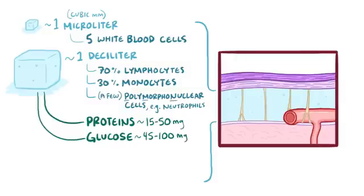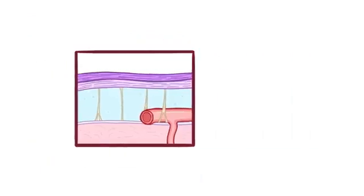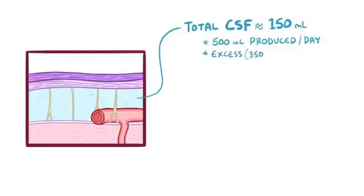The cerebrospinal fluid is held under just a little bit of pressure, below 200 millimeters of water, which is just under 15 millimeters of mercury, which is less than 1/5 of the mean arterial pressure. Now, at any given time, there's about 150 milliliters of cerebrospinal fluid in the body, and this is constantly replenished, with around 500 milliliters of new cerebrospinal fluid produced every day, and the excess, or 500 minus 150, or 350, is absorbed into the blood.